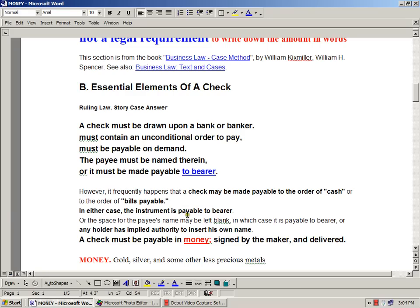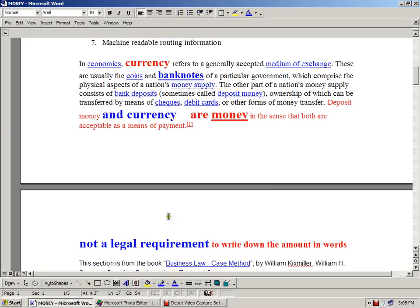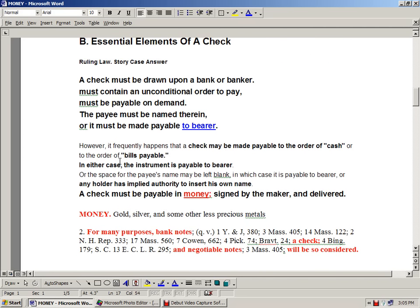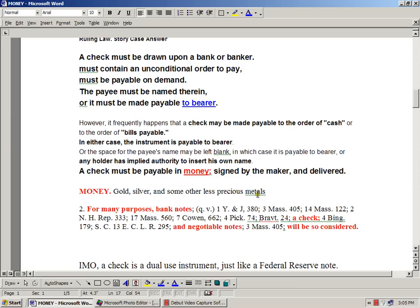In either case, the instrument is payable to bearer, or the space for the payee's name may be left blank, in which case it is payable to bearer, or to any holder as implied authority to insert his own name. Well, I'm holding it, I can insert my name. A check must be payable in money. And again, we know that deposit money and currency are both money. Two different kinds. What is money? Well, it's gold, silver, or some other precious metal. But for many purposes, banknotes, a check, and negotiable notes will be so considered. Guess they're money also.